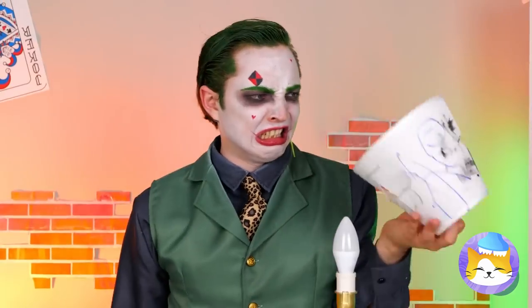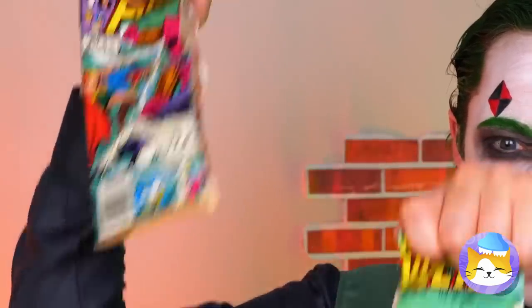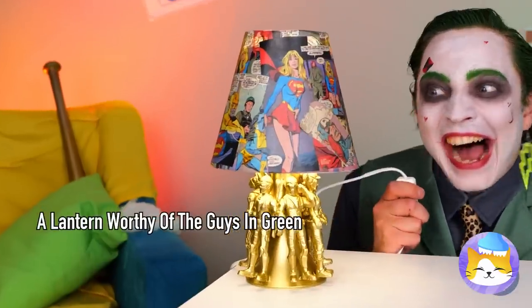Think they like cheesecake? Oh, that shade is too plain. We can recycle this old comic book. Rip it up. Just make sure it wasn't one of those first edition collectibles. With some vintage stuff, we could afford just to buy a new lamp. Yes.